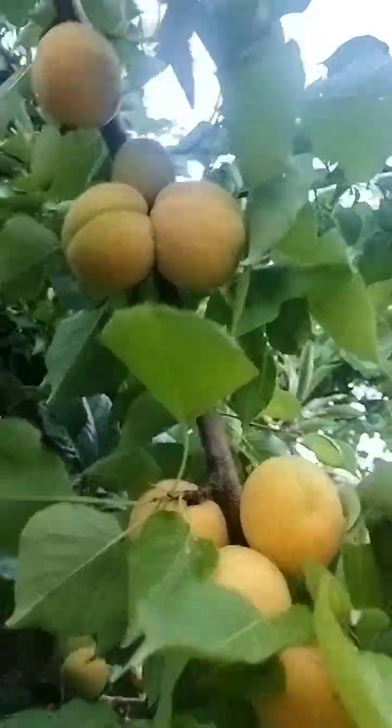Most of the apricots are already ripe and kids have eaten them. Come, let's go.